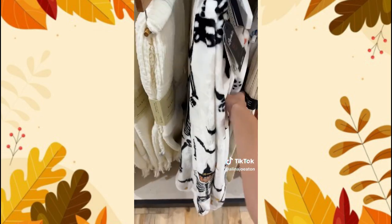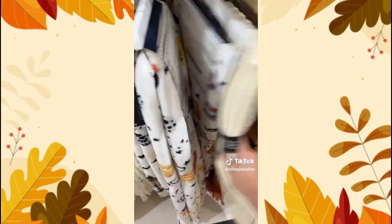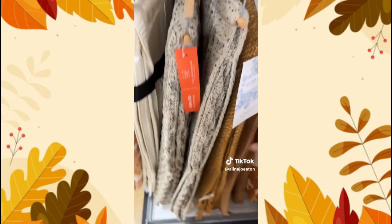Alright, so there's one particular thing that I'm looking for, and it was that cute pumpkin blanket. Only see the Halloween blankets. Like, are you kidding me? This is cute. Okay, I see more blankets. I am not giving up.